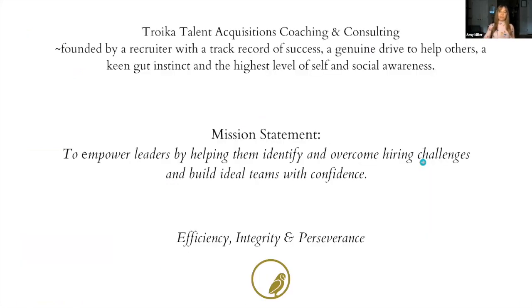So, all right. Now, my mission, let's talk about it a little bit with Troika Talent Acquisitions, coaching and consulting, is to empower leaders by helping them identify and overcome hiring challenges and ultimately build ideal teams with confidence. We talked about the revenue you could potentially be missing out on due to bad hires. But what about the time, the effort, the energy, and the unnecessary stress? So I also want to help leaders better heed their intuition and hone their focus. And all of that is involved in what we offer at Troika Talent Acquisitions, coaching and consulting.